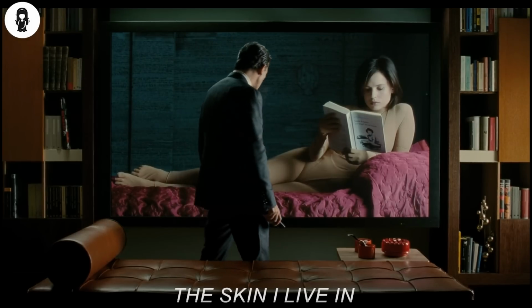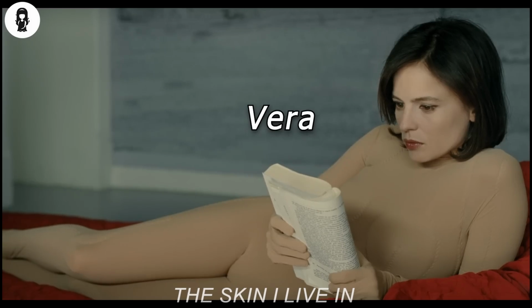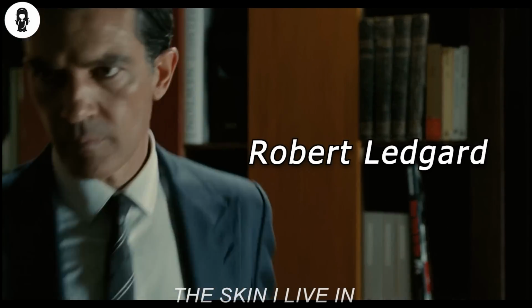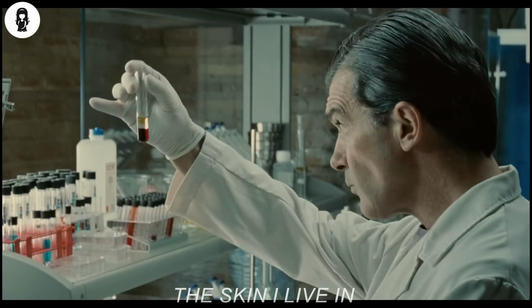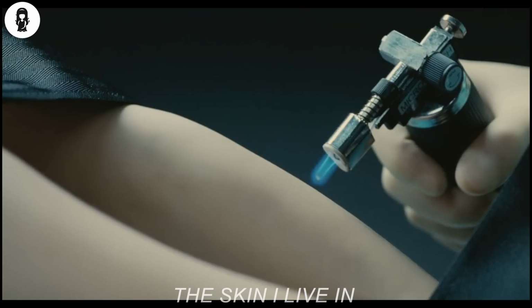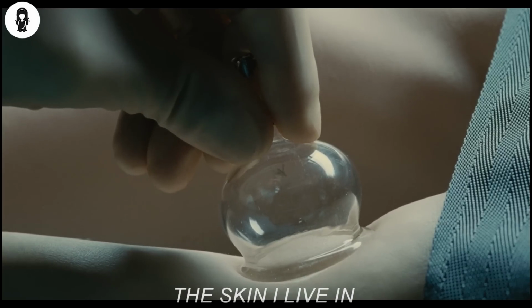At the start of the movie, we are shown that a beautiful woman named Vera has been held hostage by a devious man named Robert Ledgard. Robert, who is a plastic surgeon by profession, has been working day and night to develop an artificial skin that is burn resistant and can also repel insect bites.